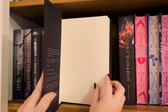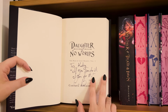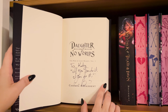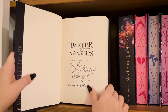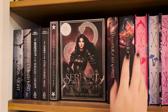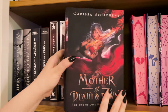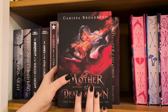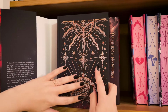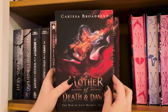But this first book is made out to me and signed with a quote, "If you can do it, I can do it." So again, I just feel so lucky to have such a special and personalized edition of this book that I love, love, love in my collection. And then the third book is just the standard edition. It is not signed, but I do really love the cover art of the third book. I think it's my favorite cover art of the whole series. So that is my Carissa Broadbent shrine.